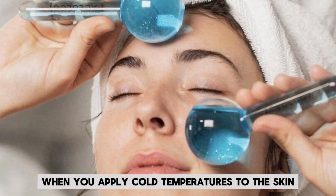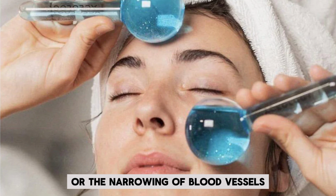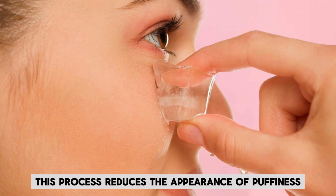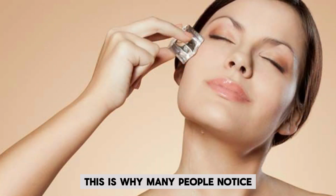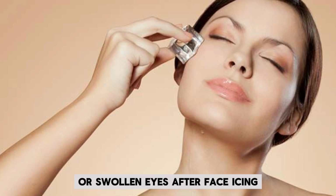When you apply cold temperatures to the skin, it causes vasoconstriction, or the narrowing of blood vessels. This process reduces the appearance of puffiness and helps drain excess fluid from the tissue. This is why many people notice an immediate improvement in the appearance of tired or swollen eyes after face icing.